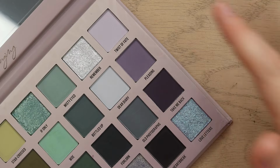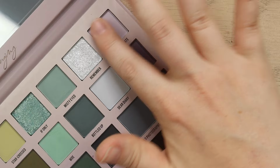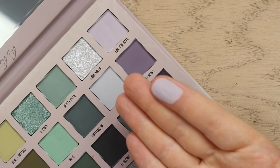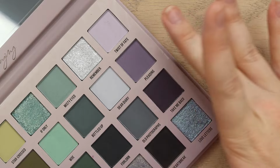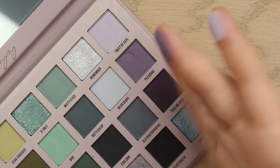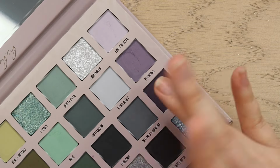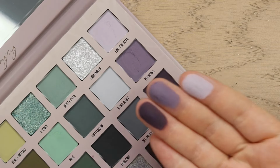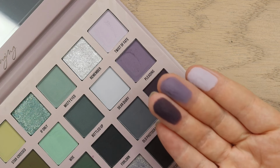Last but certainly not least, we've got our little pop of purple. So we've got Twist of Fate, which is a very, very pale, kind of lavender matte shade. We've got Pleading, which I'd say is a purpley gray. Take Me Back, which is, I would say, a muted eggplant purple matte.